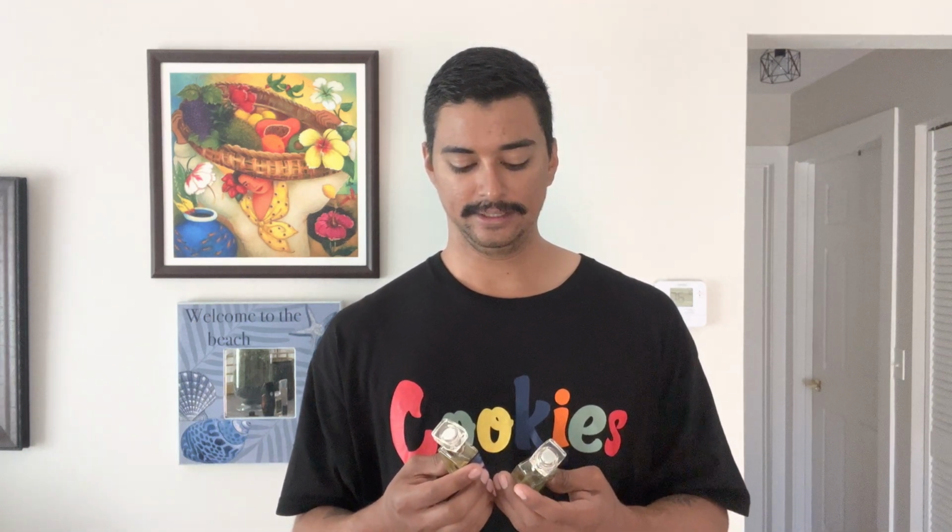But real quick, for those of you guys who don't know, this is Creed Ventus and Baccarat Rouge 540 in one bottle. And it's magic in a bottle, guys. They're sexy, major compliment getters, like I was saying, signature scent worthy, and they're extrait de parfum as well. So they're gonna last long on your skin, especially on your clothes, if you spray it on your clothes. Yeah, I mean, you can't go wrong with these fragrances in my opinion.